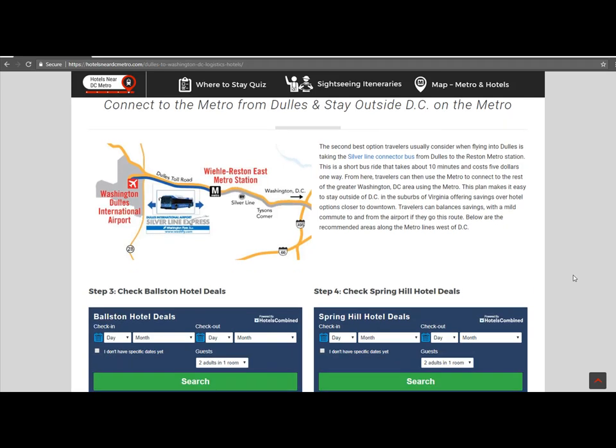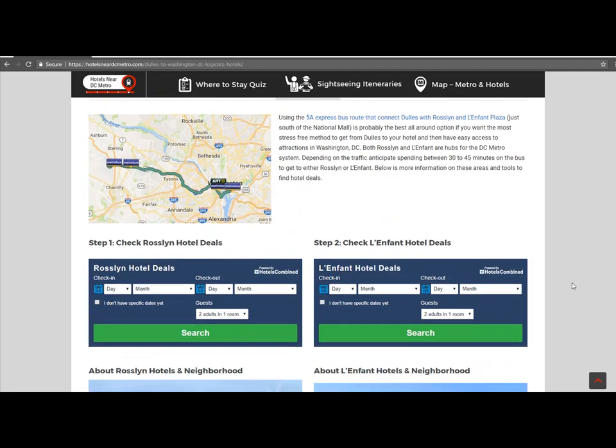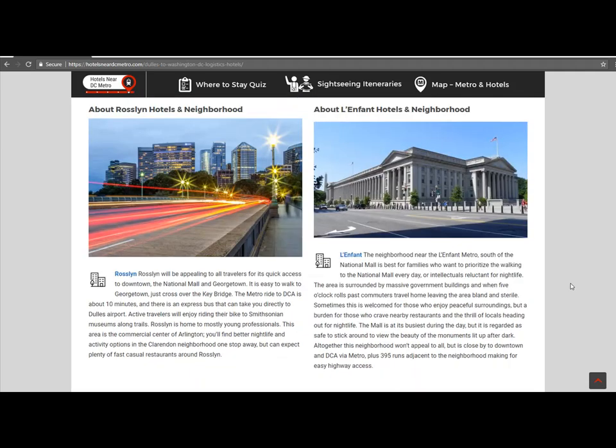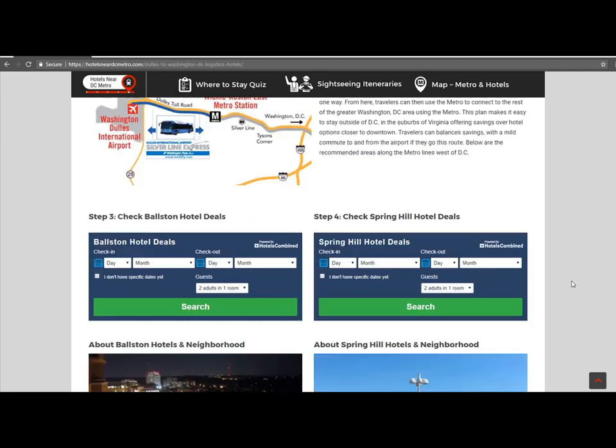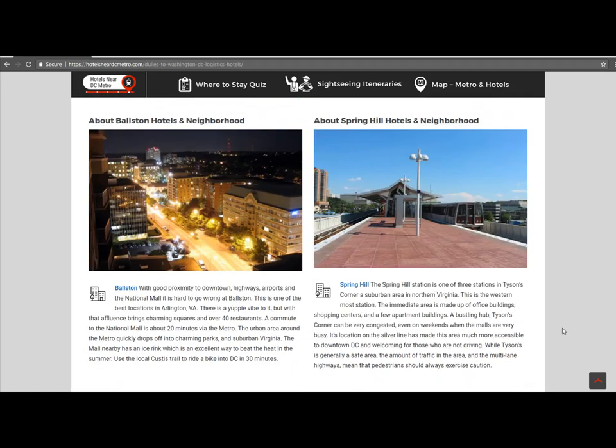This choice adds a little bit of rigmarole. You're going to have to get a shuttle, then get to the Metro, then take the Metro to a location where your hotel is. Whereas with the first option, the bus, you just go directly to perhaps your hotel destination. So this is just a quick overview of what's available, and thanks a lot.